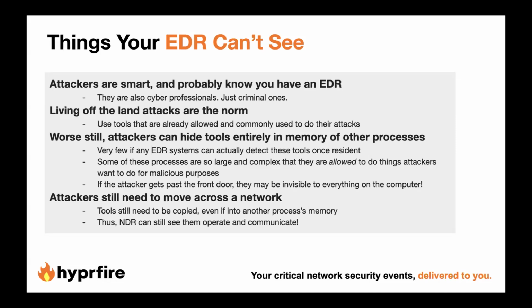They're things that your own users use. They're just being used for malicious ends. But worse than that, attackers can actually put entire tools in memory, so they never touch the disk. And when they do this, it's basically invisible to EDR under most circumstances. It's even worse still when they hide these tools inside other processes.